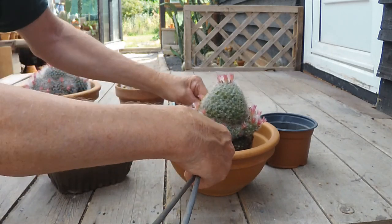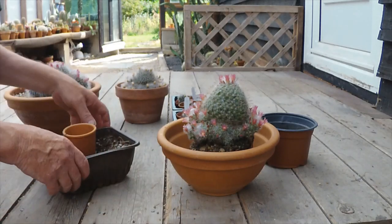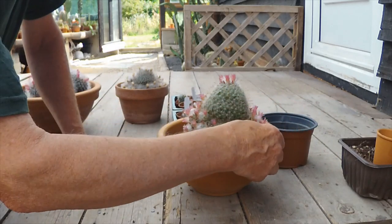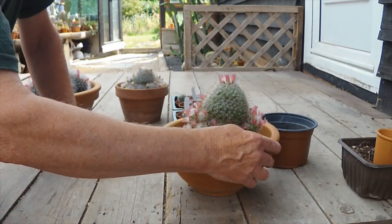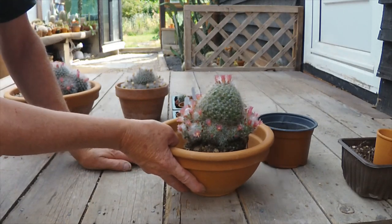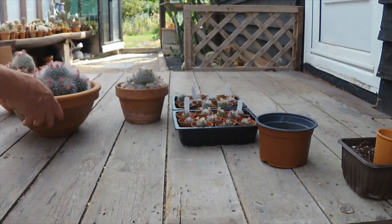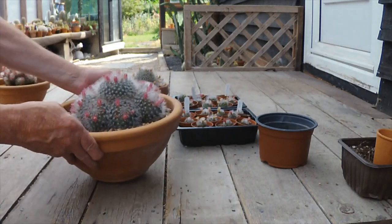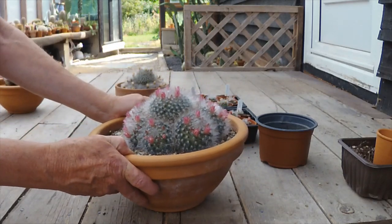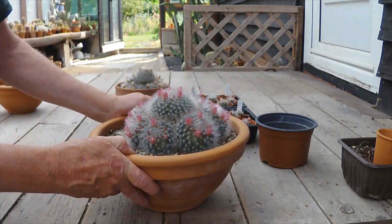Looks a lot better. Now, I won't do it on camera because it will take some time, but I'll just go around, fill the edges in, make sure it's nice and firm there, and then I'll just top dress that with grit. But what I have done is I brought one over from the other side, which I did a couple of years ago. This one, I think the plant is the same age. I think they're about 5 years old, maybe a bit older, not quite sure, can't remember.